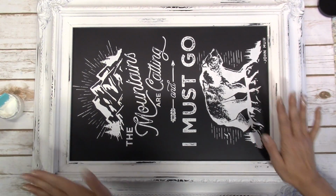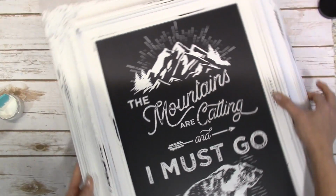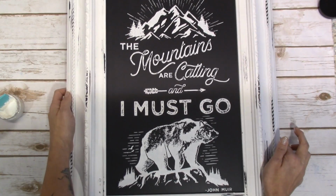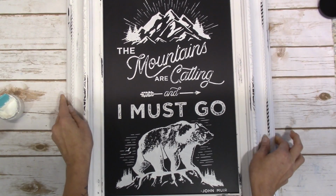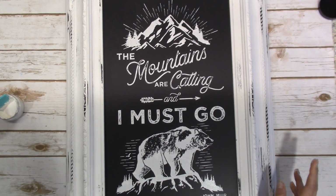So yeah, this is going to go on my wall down here in my crafting space, and at least I can close my eyes and picture myself back in the Tetons and back in Glacier Park.